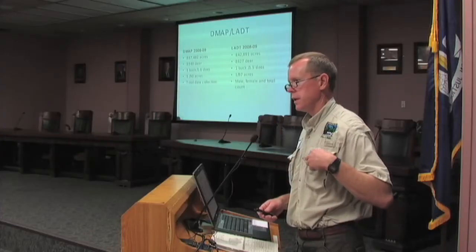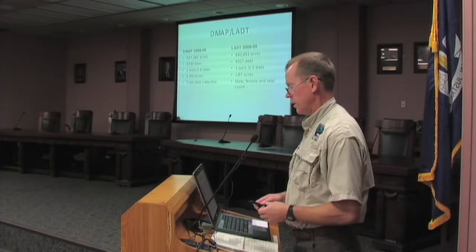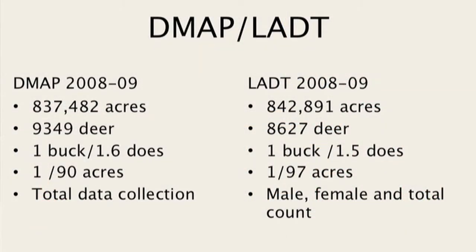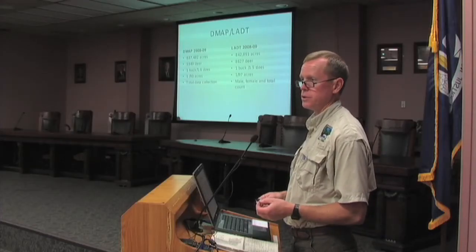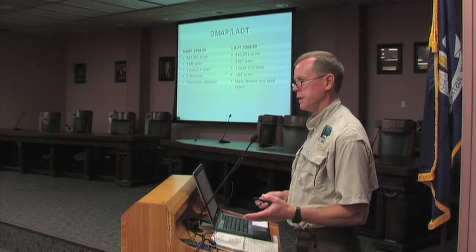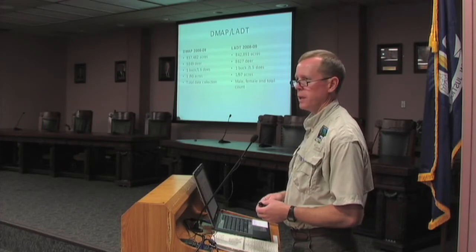The programs that I mentioned, DMAP and LADT, right at 840,000 acres in each program, killing about 9,000 deer apiece. Buck-doe ratio, about 1 buck to 1.5 does. Very, very similar right there. A little bit heavier harvest on the DMAP lands, 1 per 90, and that's an average harvest rate. It varies according to habitat type and area. And again, on DMAP clubs, our cooperators collect full data there, all the information that we would get ourselves. On LADT, once again, kind of limited data, just males, females, and total count.